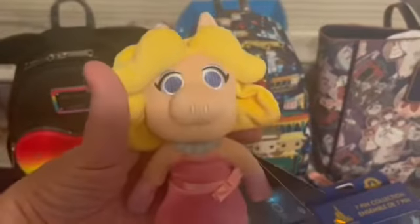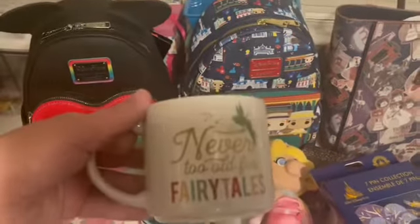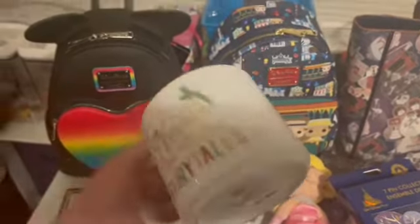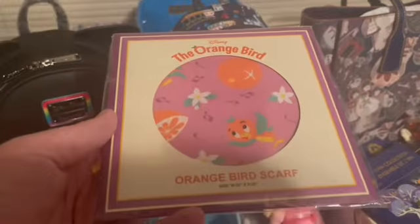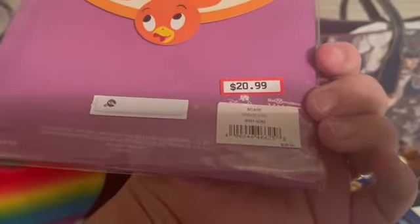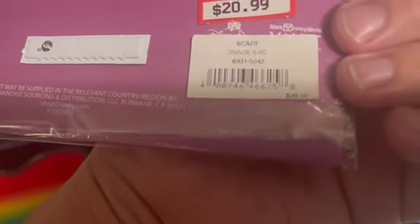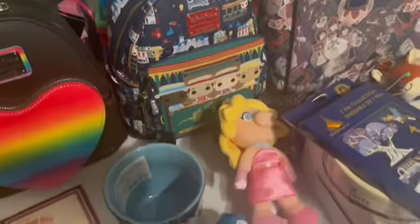In addition to Nick and Judy, they also had Miss Piggy. I was able to get 2 of her. And then check out this gorgeous, gorgeous, gorgeous mug that they had over at Vineland. Never Too Old for Fairy Tales with Tinkerbell for $5.99. And then, oh my goodness, I could not believe it when I saw this. There's an orange bird scarf in that purple with, obviously, the orange accents. $20.99 down from $38. So awesome if anybody needed that. I have 1 of those. There's just 1 sitting on a shelf.